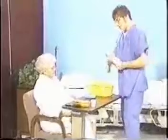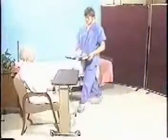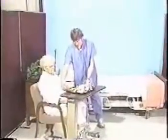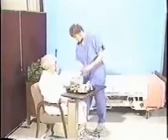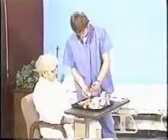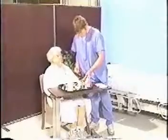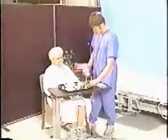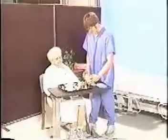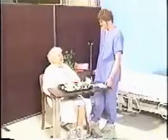Clear overbed table and position in front of client. Remove unpleasant items from sight. Wash hands. Obtain meal tray and check for completeness. Check dietary card with client's identification band. Place tray on overbed table and arrange food in convenient manner. Assist in food preparation as needed. Place napkin to protect clothing.